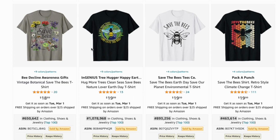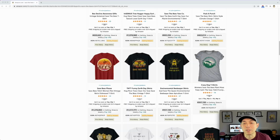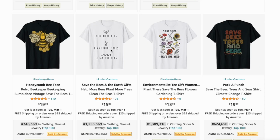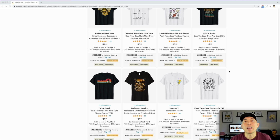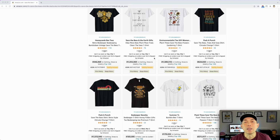So you can see save the bees, low BSRs, right? Let's look at here. Help more bees, plant more trees, clean the seas, right? All about the earth here. Same thing here, save bees, trees, and seas, all connected. So think about that when you're doing your Earth Day things. It doesn't have to actually say Earth Day on here. It can be about the earth in different ways.